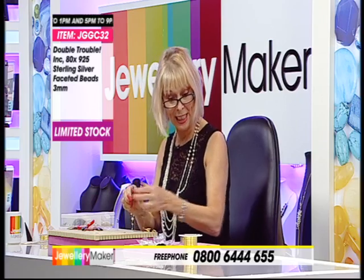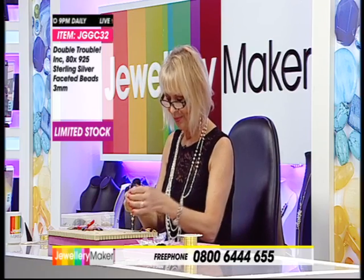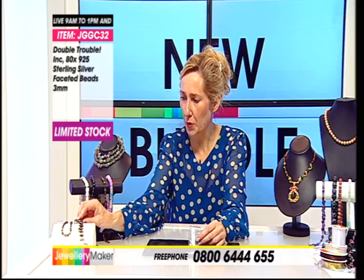They just give the edge, don't they? They just lift the jewellery to another professional level. They'd look lovely. They would work beautifully with your smoky quartz. And with this clasp, because it's got silver. Yeah, sterling silver smoky quartz clasp. Put those in between the shell squares.